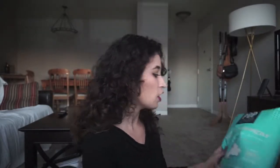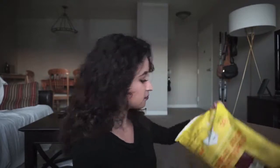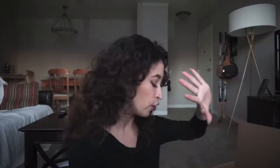So they have honey barbecue, salt and vinegar, cheddar and sour cream, lime fresco, which this speaks to my soul, especially if you're Hispanic, because you put lime on everything. You put limon on todo, truffle salt, and sea salt.